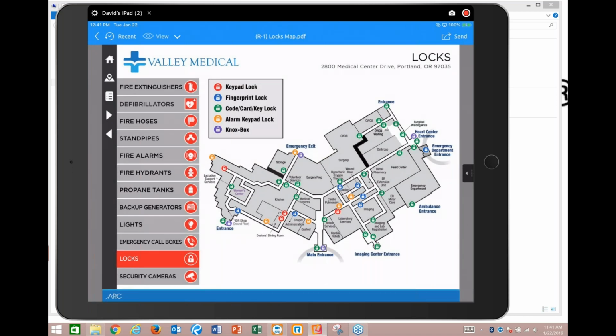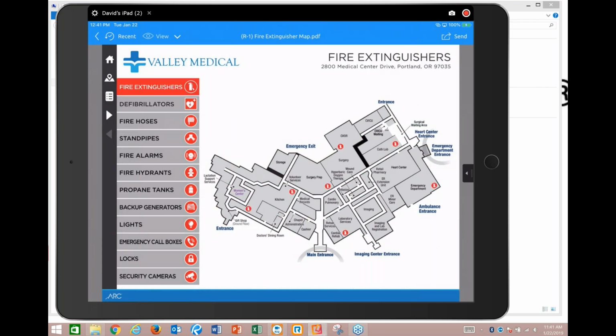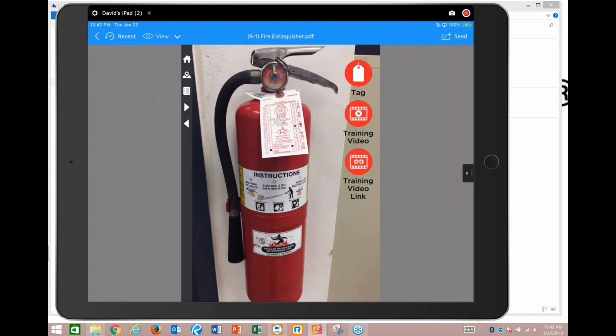I've got extinguishers open here, and I'm going to zoom in on this map, and you see all these little fire extinguisher icons. You can click on a fire extinguisher, and it will open up a photo of that extinguisher, the tags there, training videos, everything's right there. Let's hit my back button here, and even security cameras.